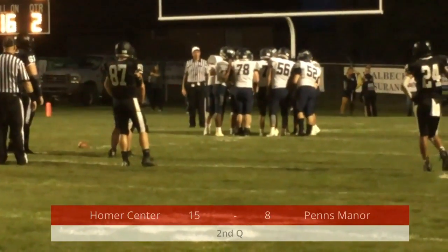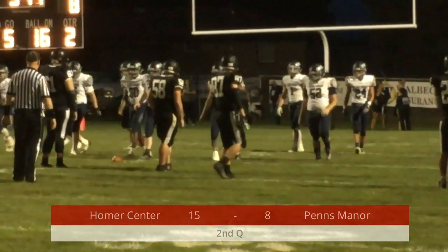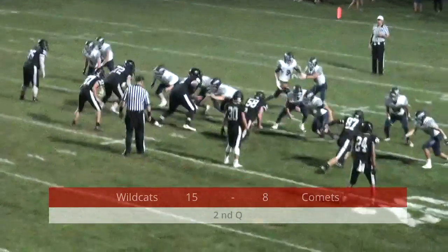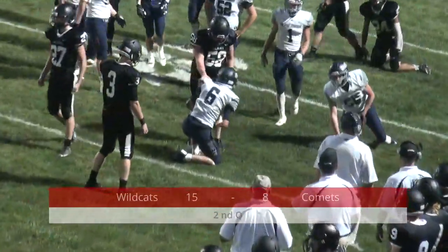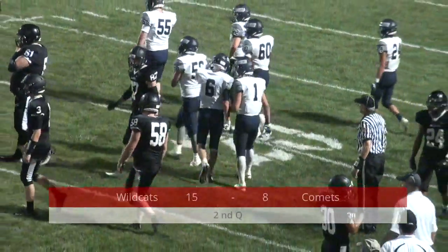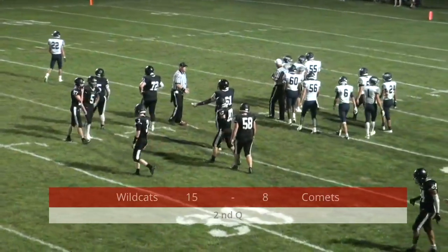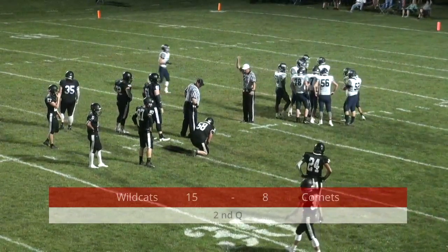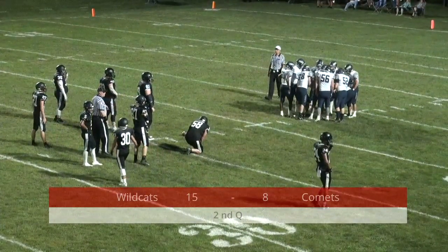Second down and about 5 to go, a short 5. Receiver to the right for Penns Manor is Zach O'Neill, but they're coming left, and upended is Dimitri Lieb, the sophomore, but he has a first down over the 20, up near the 23-yard line. Defensively for Homer Center, Kobe Dougherty making that tackle. 3.5 minutes left in this first half. Homer Center has responded with 15 straight, and they lead Penns Manor 15-8.